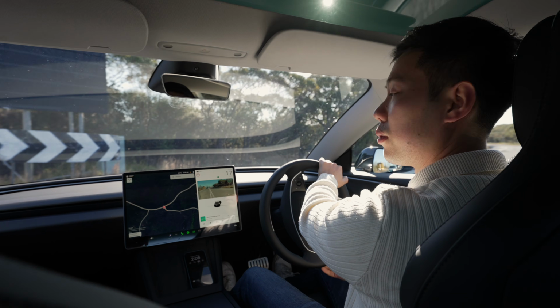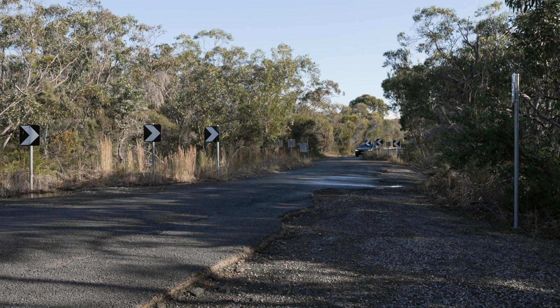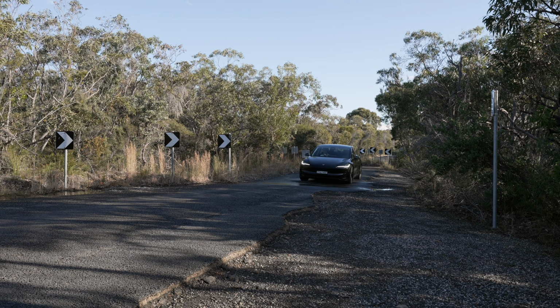No one can really question Tesla's straight line speed, but what has surprised me driving this car for a month is its dramatically improved handling and overall driving dynamics. It's head and shoulders above my Model 3 long range and transforms the driving experience when on curvy roads. It's so much fun. And that's thanks to a few things.